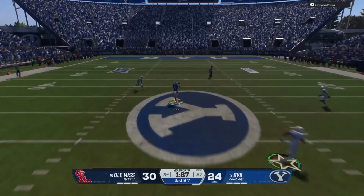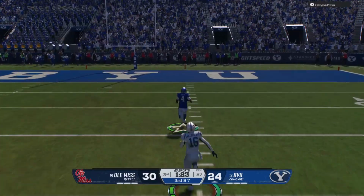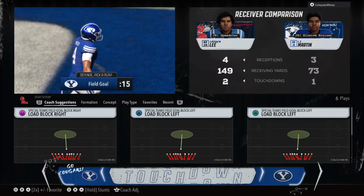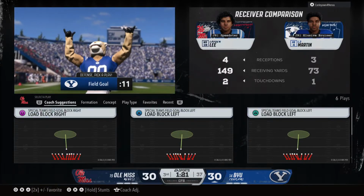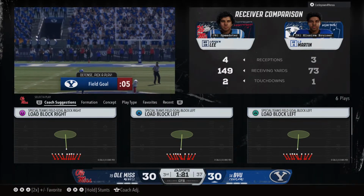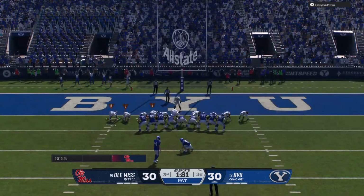Going over the top. Makes a grab for a big play. Running free. Touchdown, BYU. He got loose, and it was lights out after that. Man, how hard is it to defend when you have a weapon like this at running back that can play wide receiver? You can design ways to get the football in his hand. Palmer, once you get it in his hands, he'll do the rest.